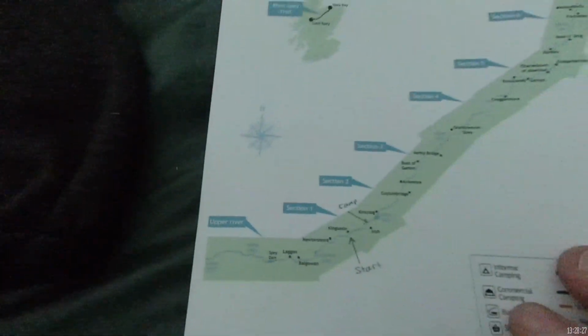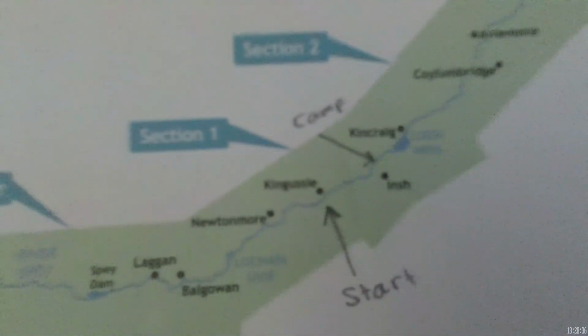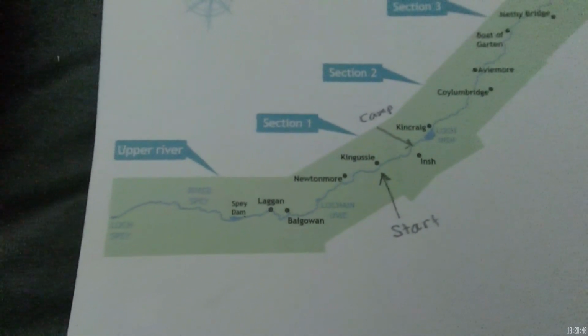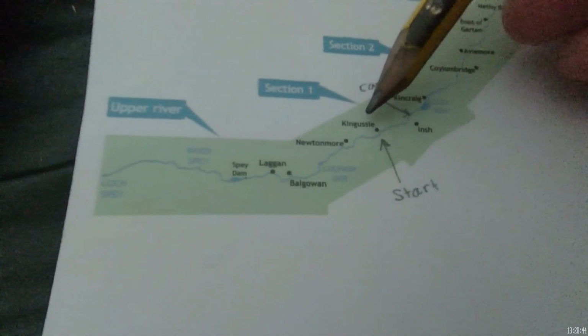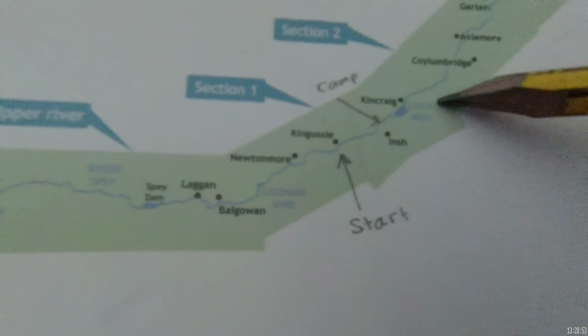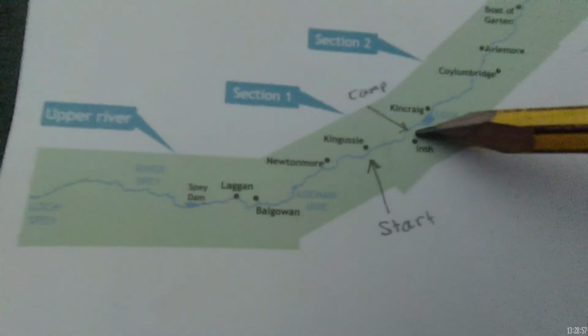But the first page has got this map on it which is really useful. So this is what I've been starting to do, basically just write down the start where we set off from, which is King's Guzzy. Can you see King's Guzzy? You can see that there, in section 1. And we're not at Loch Insh yet, which is here. So I reckon we're about there, that's where we're camping.